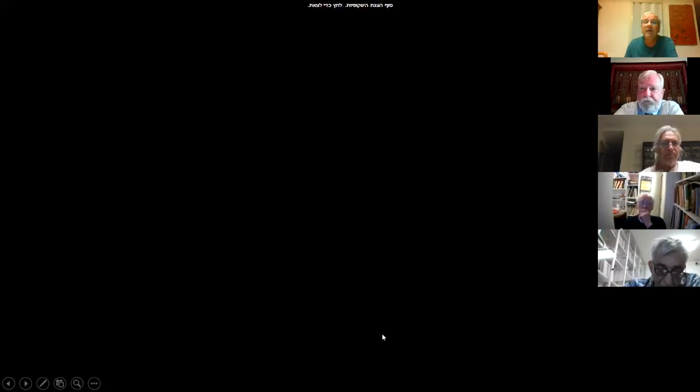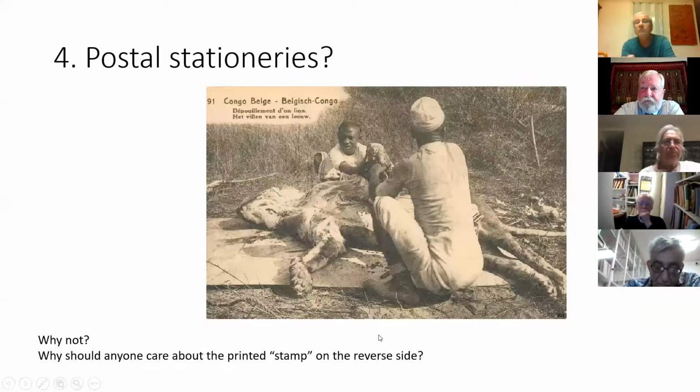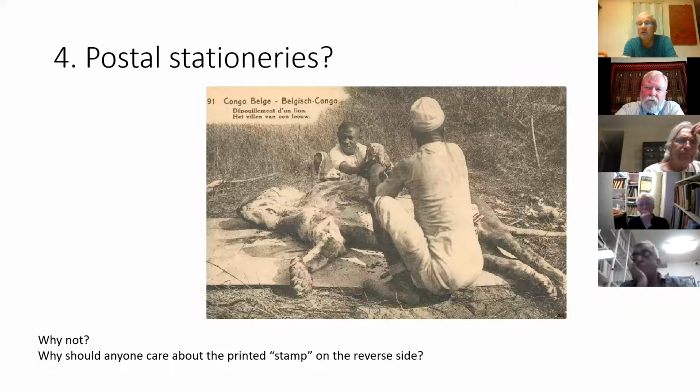And the last one I have is postal stationeries. So this is a postal stationery. From the front, it looks like a picture postcard. We all know it's a postal stationery. And really, I can't understand why not. I mean, why should I care if it was issued privately or by government? I mean, it shows a picture.